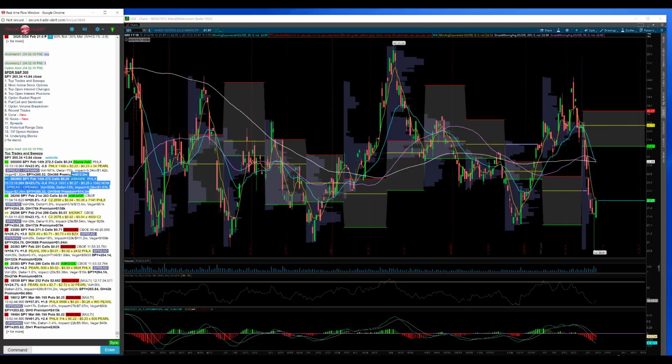All right, so that's it. There's a number of other trades, but we go through these in detail in the trading room every day.